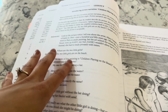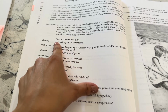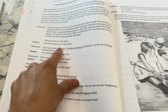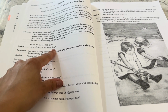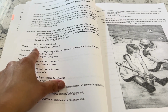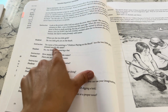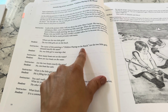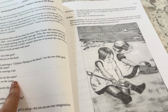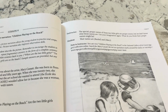I love how she sets this up because she understands the children, how they think. And so she's asking questions. Okay, let me just get into the questions. Okay, where are the 2 little girls? Again, they might want to say, on the sand or the beach. But again, we want to help them to say the answer in a complete sentence. The 2 little girls are on the beach. And that's the way it goes with all of the questions. However, we're still helping them by asking simple questions. How many boats are on the water? They can look at it. There are 2 boats on the water. And it just goes that way throughout the lesson.